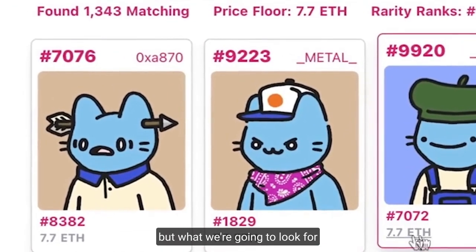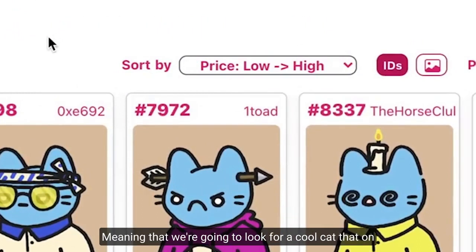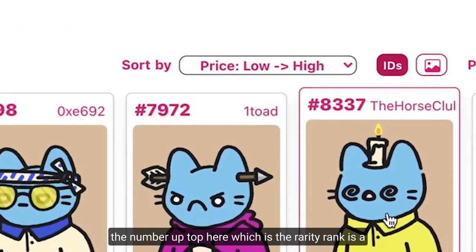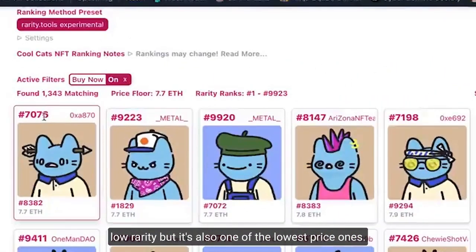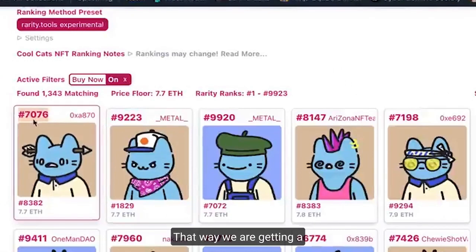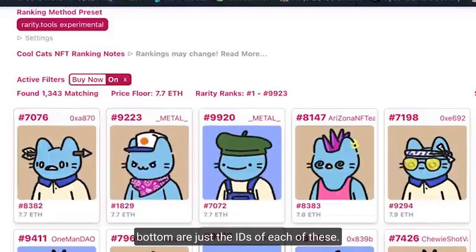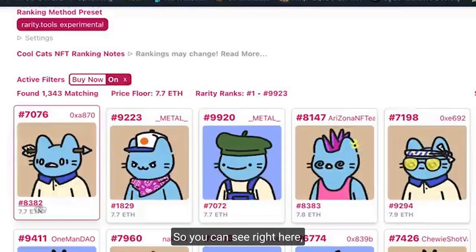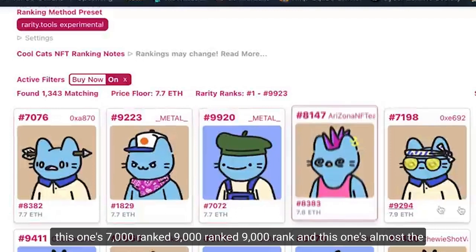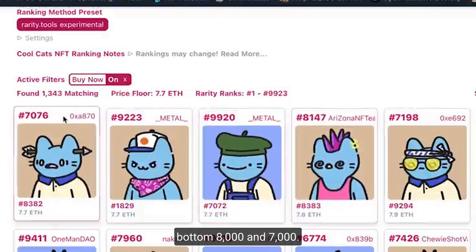But what we're going to look for here is not the lowest price. We are going to look for a good deal, meaning a Cool Cat whose rarity rank, shown on the top, is a low number, but which is also one of the lowest priced ones. That way, we're getting a better ranked rarity for a low price. Keep in mind that the numbers on the bottom are just the IDs of each of these. These aren't the rarities. The rarities are on top. So you can see right here, this one's ranked 7,000, this one 9,000, this one 9,000. This one is almost the bottom, 8,000, 7,000.